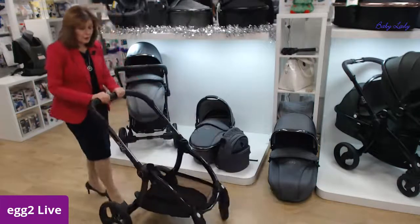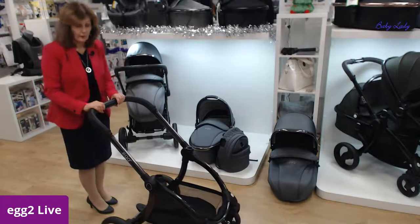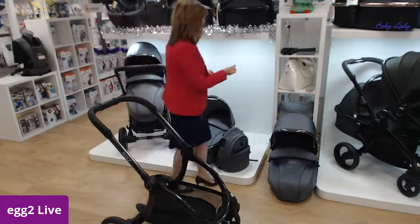So this is, as I say, the gorgeous new Egg 2 chassis. What I'm going to do now is pop a car seat on it for you. So we use the same adapters.